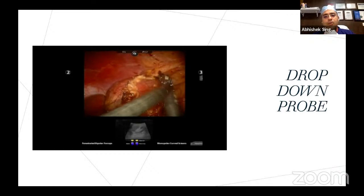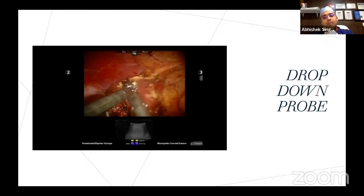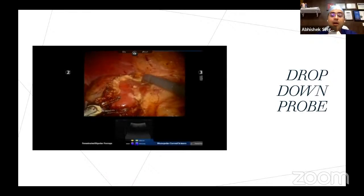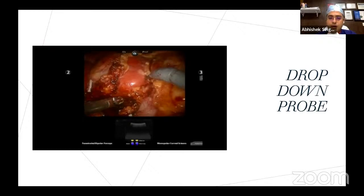So the probe can be moved on the kidney in two ways. One is craniocaudal and the other is mediolateral. Both the movements will help you define the tumor margins. Then you could subsequently score the tumor, and after clamping, you can cut the tumor as well.